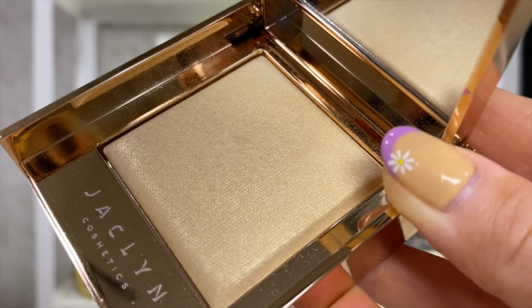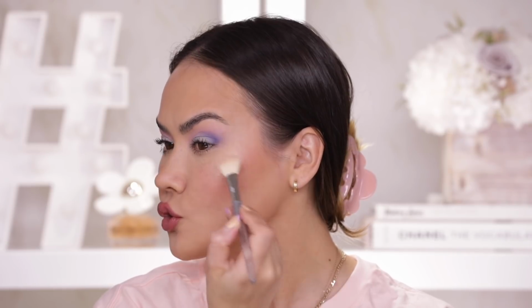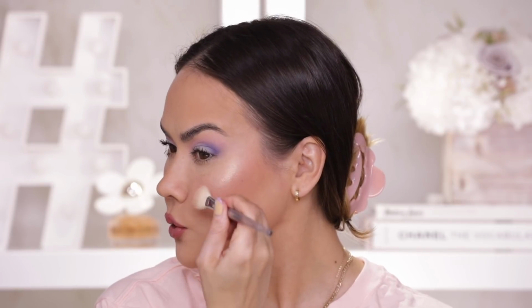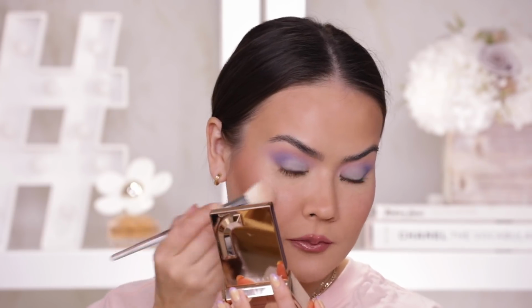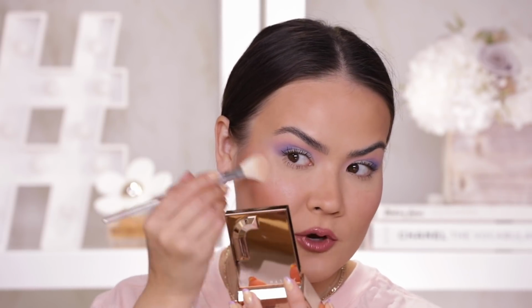And last but not least, we have come to the highlighter category. The highlighter that I've been reaching for the most in 2021 has been the JACLYN Cosmetics Sparks highlighter. This one, ta-da! This has been my favorite highlighter from her entire highlighters collection. I feel like the color is gorgeous, just to my liking. Has a yellow undertone, has that golden reflect, just very flattering on someone like myself. Also, the powder is microfine, it's not heavy, it doesn't amplify any of your skin imperfections or texture.